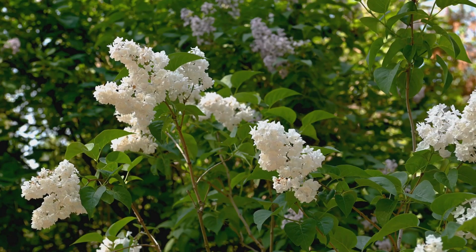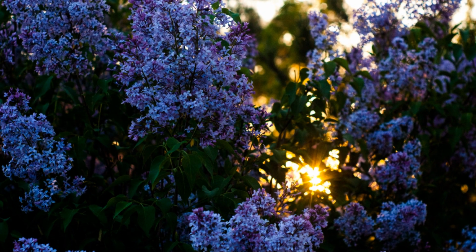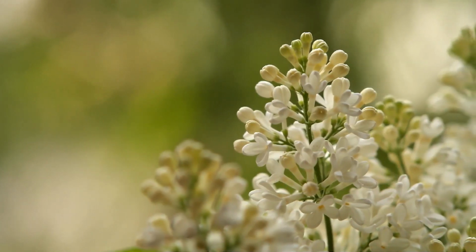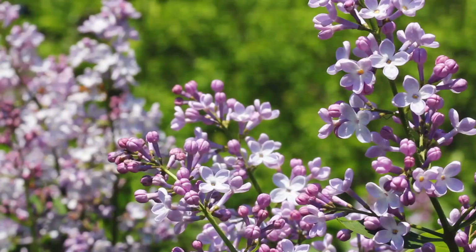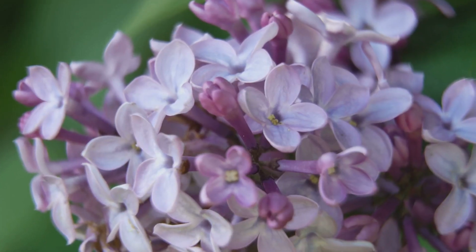These white lilacs bring a sense of peace and elegance to the garden. They shine brightly, especially in the soft light of morning or evening. There are also creamy whites with just a hint of yellow. These offer a warm and inviting glow to the floral display. What a lovely contrast they make.